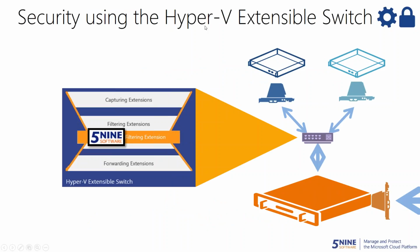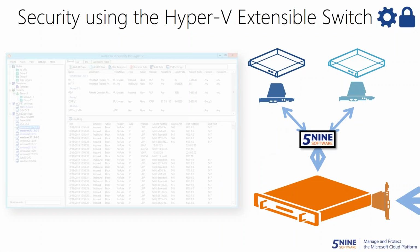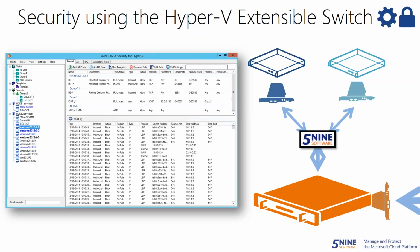Now, not only do we protect against north and south traffic going from the host to the VMs, but we also protect against east-west traffic, where you actually have data going from one virtual machine to another virtual machine, giving you the ability to really have entire network protection for antivirus.